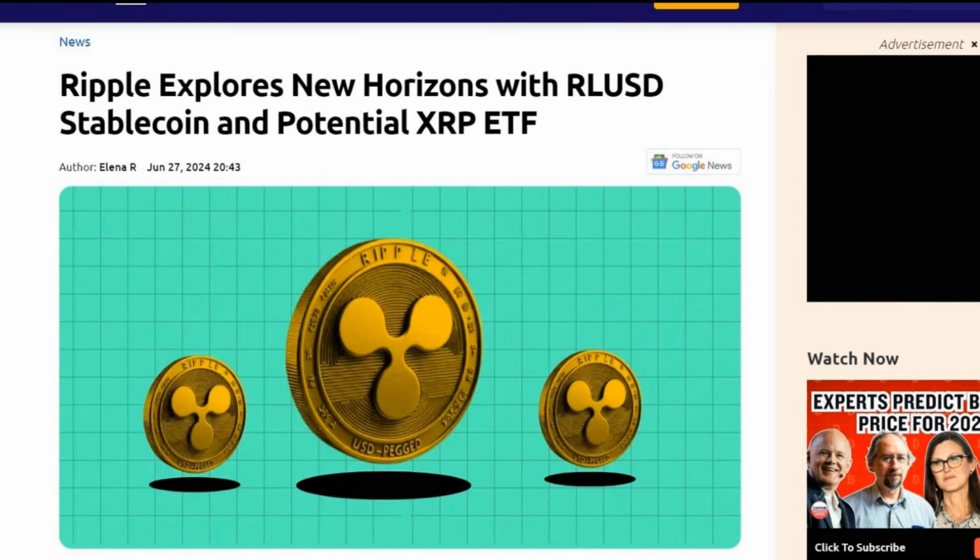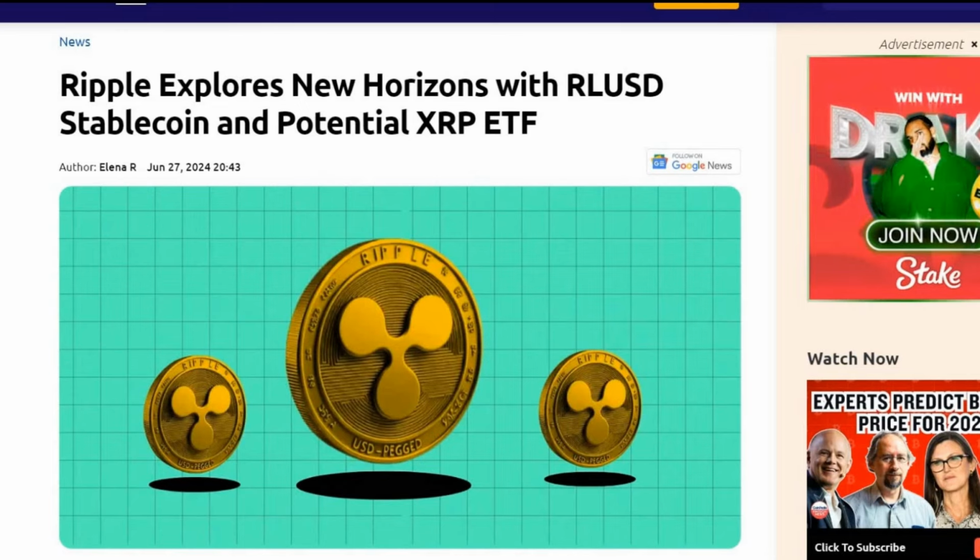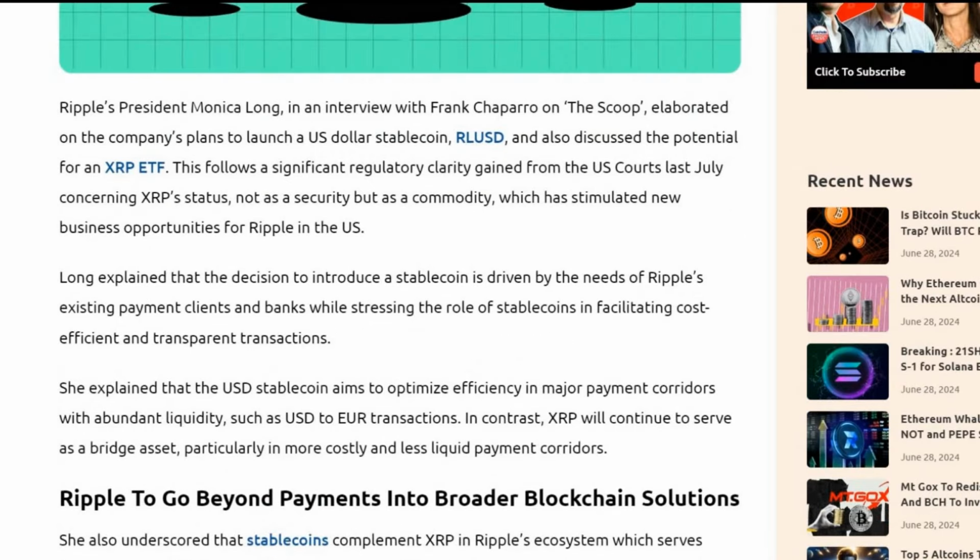Now, just as I stated, there is still great news for XRP. Let's check this out. Ripple explores new horizons with RLUSD stablecoin and potential XRP ETF. So Ripple's President Monica Long, in an interview with Frank Shapiro on The Scoop, elaborated on the company's plan to launch a US dollar stablecoin, RLUSD, and also discussed the potential for an XRP ETF. This follows significant regulatory clarity gained from the U.S. courts last July concerning XRP's status, not as a security but as a commodity, which has stimulated new business opportunities for Ripple in the U.S. Long explained that the decision to introduce a stablecoin is driven by the needs of Ripple's existing payment clients and banks, while stressing the role of stablecoins in facilitating efficient and transparent transactions. So the more I'm looking into this, it's still not a bad thing for XRP.